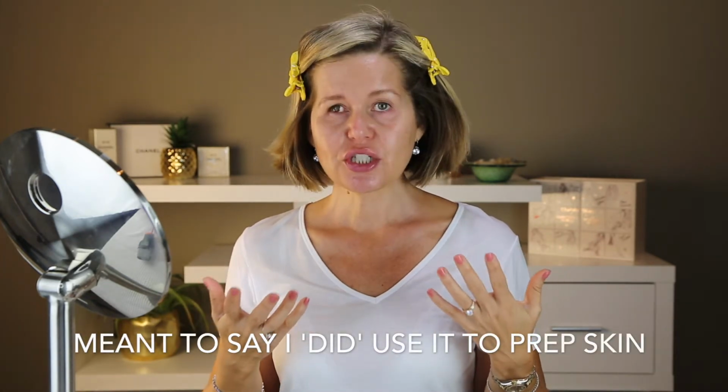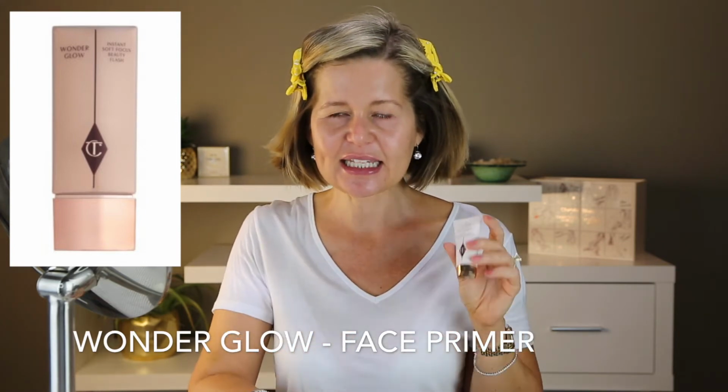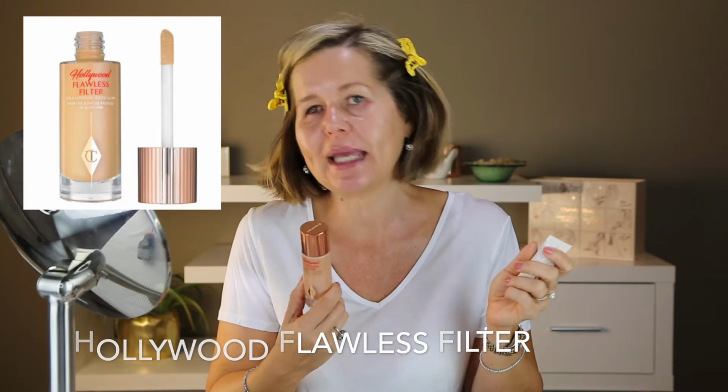Now, I'm going to use a primer, and she has two. One of them is called Wonder Glow, and it's kind of a radiant product, and I think it's actually similar to the Hollywood Flawless Filter. This she's had out for a long time, and I have used it before. It's okay, but I think this is similar. I don't totally know, but when you read the description of this, it's kind of the same. So this is multiple use Wonder Glow.